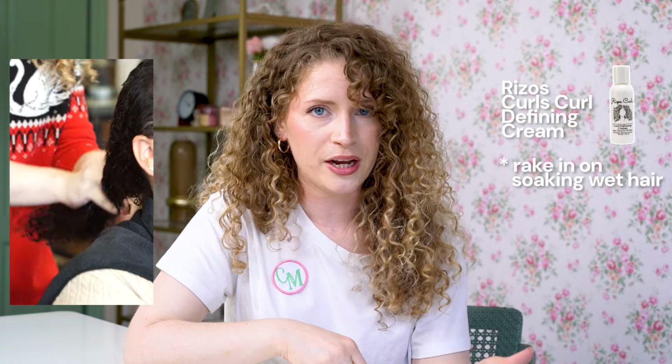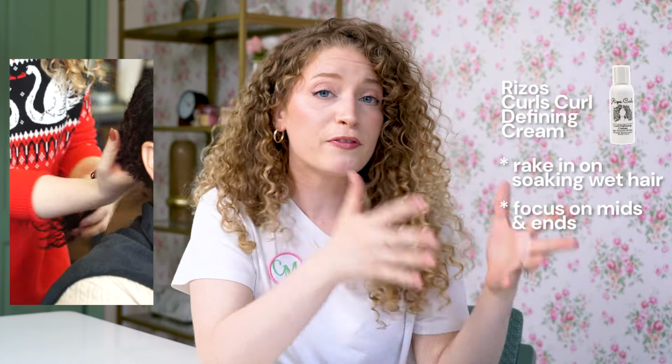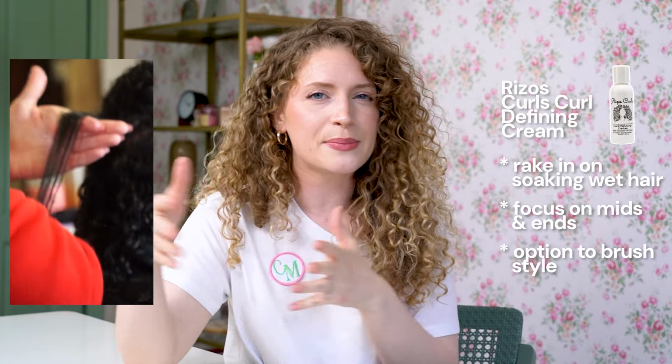Now, on soaking wet hair, you can even bring this product in the shower with you. You're gonna rake in the Rizos Curl Defining Cream. Focus that on your mids and your ends. If you prefer definition, you can brush style once that's applied, but you can also skip that if you want and just scrunch your hair after that.